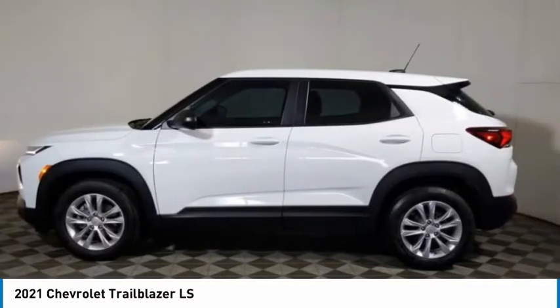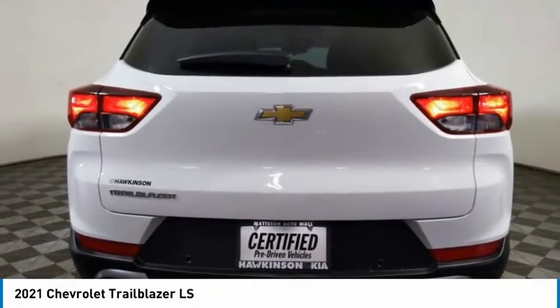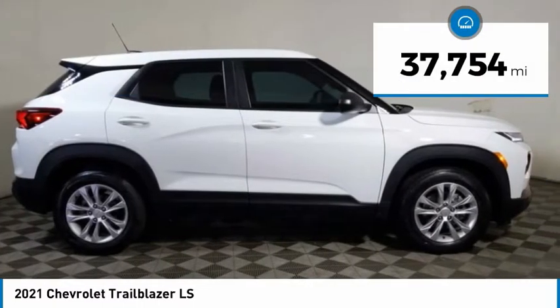Crossover with plenty of upside on the inside as well. Safety, comfort, features, and style are all found in abundance with the Trailblazer and is priced below $30,000. This vehicle has less than 40,000 miles.